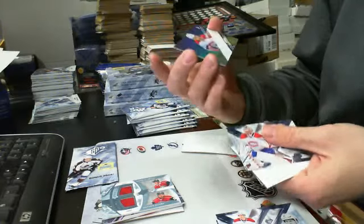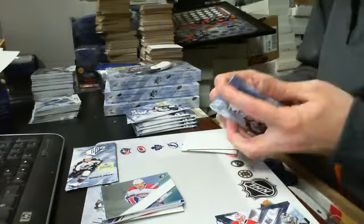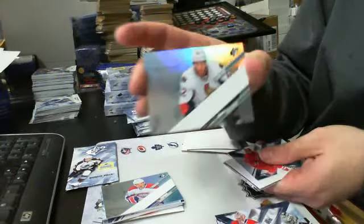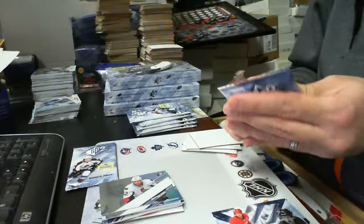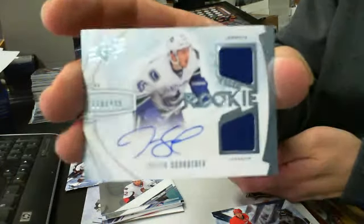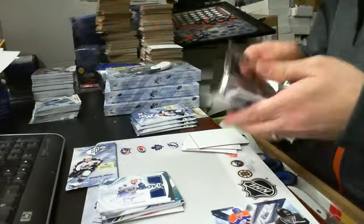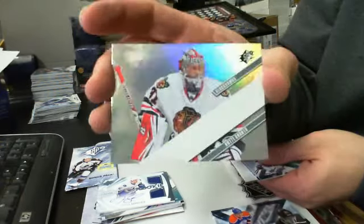Then you got a rookies of Michael Bornival for the Habs. Then we got an Eric Gryba rookie for the Senators. Then you got a dual auto rookie jersey, 110 of 499, of Jordan Schroeder for the Canucks. Then you got a rookies of Antti Raanta for the Hawks.